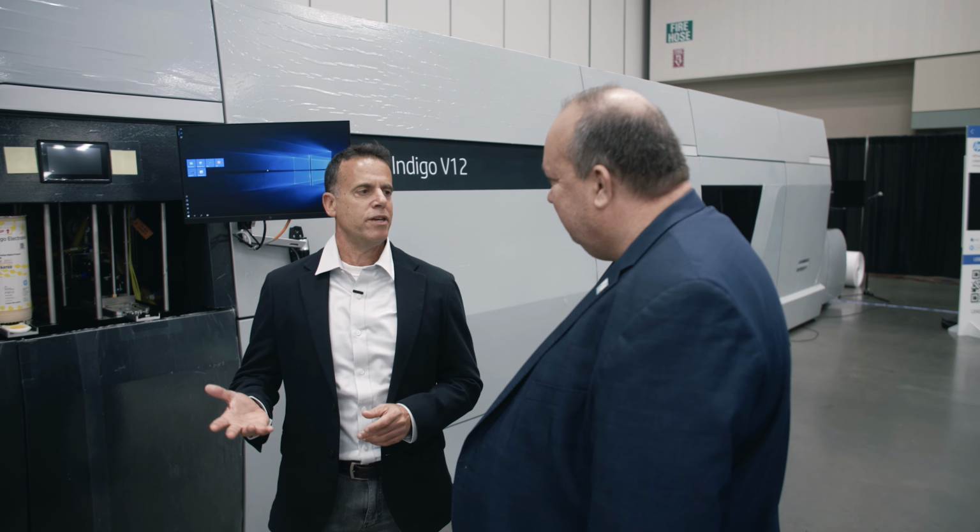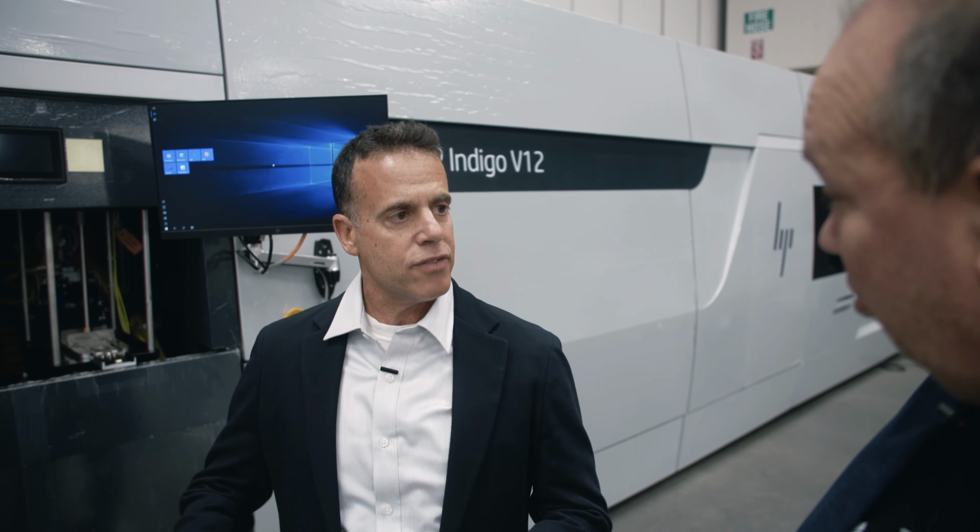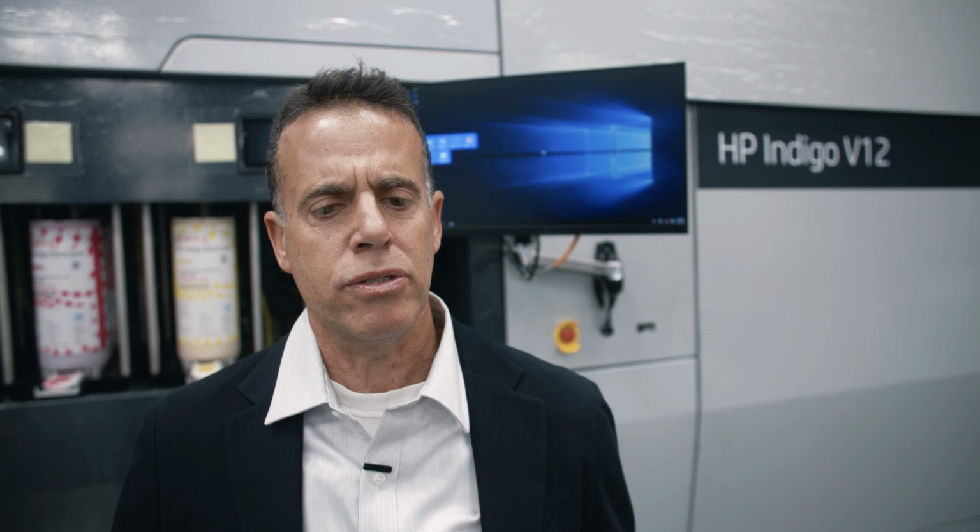We are happy with it. Our customers are happy with it. We have more than 2,000 presses active in the field. We install actually about 200 presses every year, and this is a press that you would use for a shorter run, high versatility, and it will complement the V12.